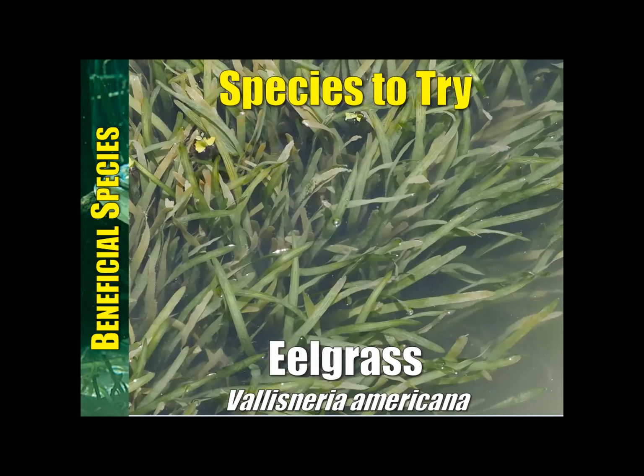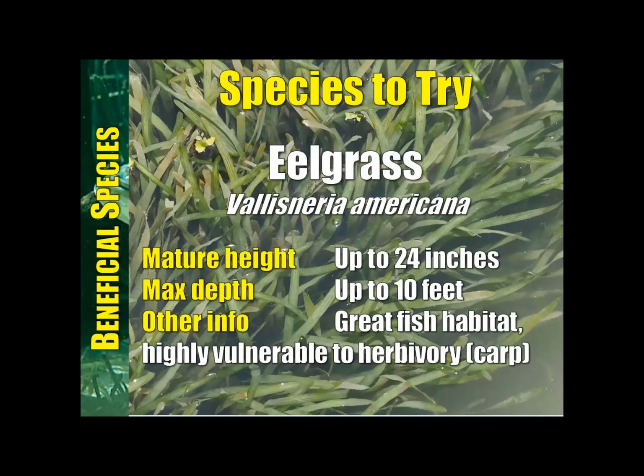Another popular plant that is basically the only submerged plant that we're going to talk about is eelgrass, also known as Vallisneria or water celery. It goes by several names. This is a submerged plant that grows a couple, 3 feet tall or so, and depending on the clarity of your water, it can grow up to 10 feet deep. If you have really clean water, it can grow 8 to 10 feet deep. If it's kind of murky, maybe only a couple of 3 feet deep. Really good habitat for fish.